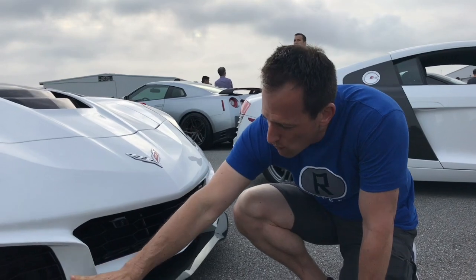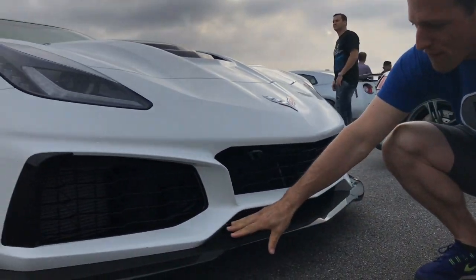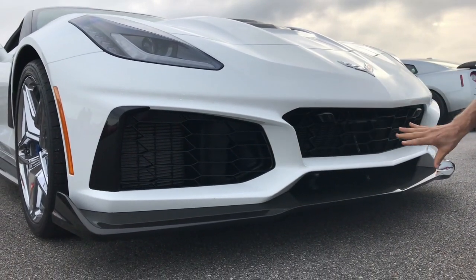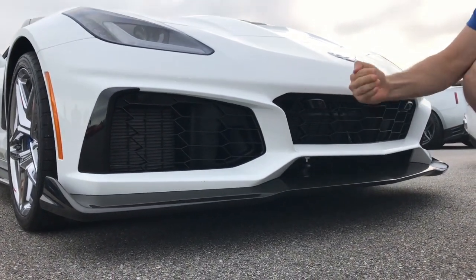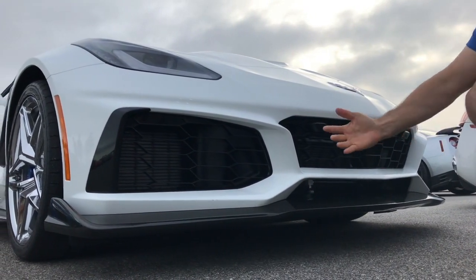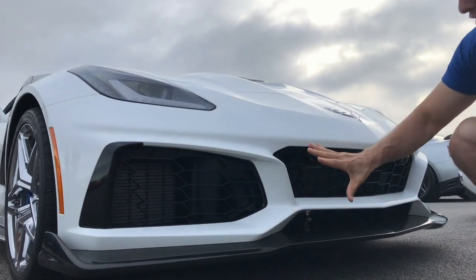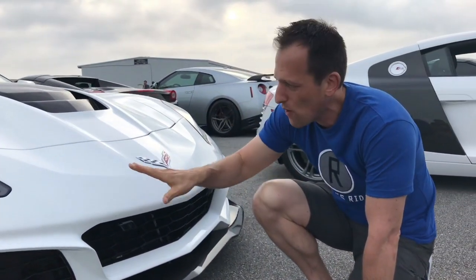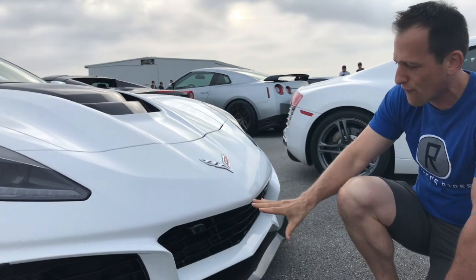2.8 seconds. I really am in love with the carbon fiber front lip spoiler down here. I love all the openings for all those radiators. And I'm telling you, I'm sitting by this car here, I could feel the heat resonating off the front of the car. Very, very well done. And I like that it's in white. I'm not the biggest fan of white, but it really shows off the lines of the front of the car.